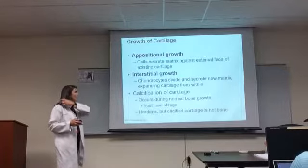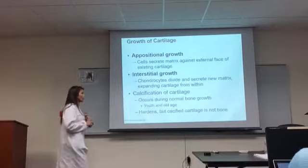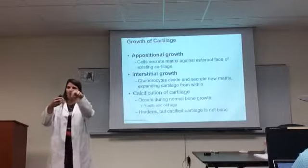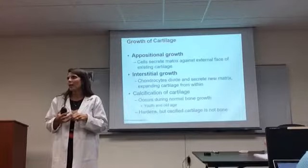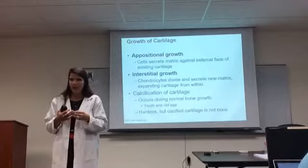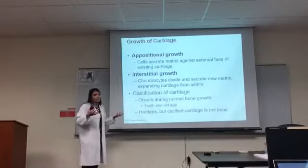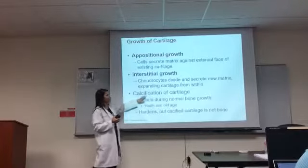There are 2 ways that cartilage grows: appositional growth and interstitial growth. Appositional growth is when it's growing this way. Interstitial growth is when it's growing in the middle. But cartilage can only grow for a short time because once it's mature and becomes chondrocytes, it's avascular. What does that mean? No blood. So it's set there for life.